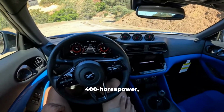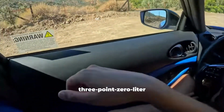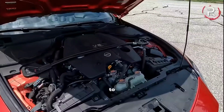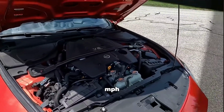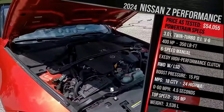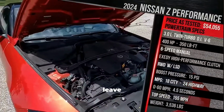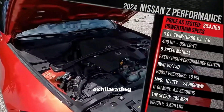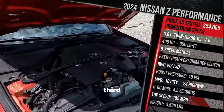The 400 horsepower, 3.0-liter twin-turbo V6 packs a punch that's hard to ignore. It's engineered to deliver a thrilling 0 to 60 miles per hour sprint in around 4.5 seconds, a performance that's sure to leave you grinning and make your neighbors peer over their hedges. It's an exhilarating drive that fuels a rush long before third gear.